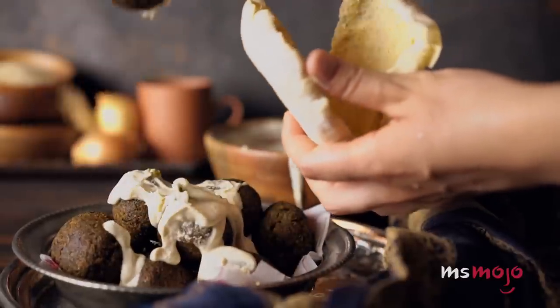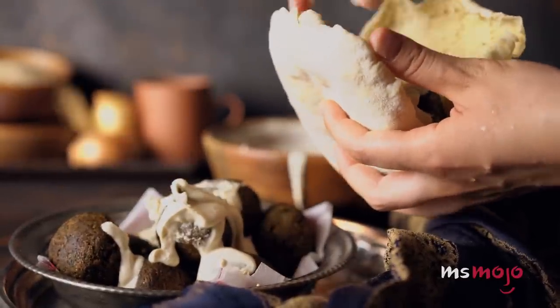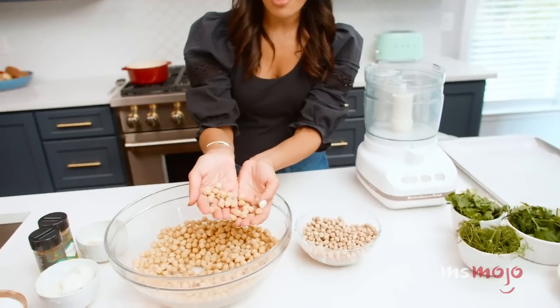Falafel is a dish bursting with so much flavor, you might think it requires an incredible amount of culinary skill to pull off. Are you even interested in falafel? But all you need are some chickpeas and a well-stocked spice rack.